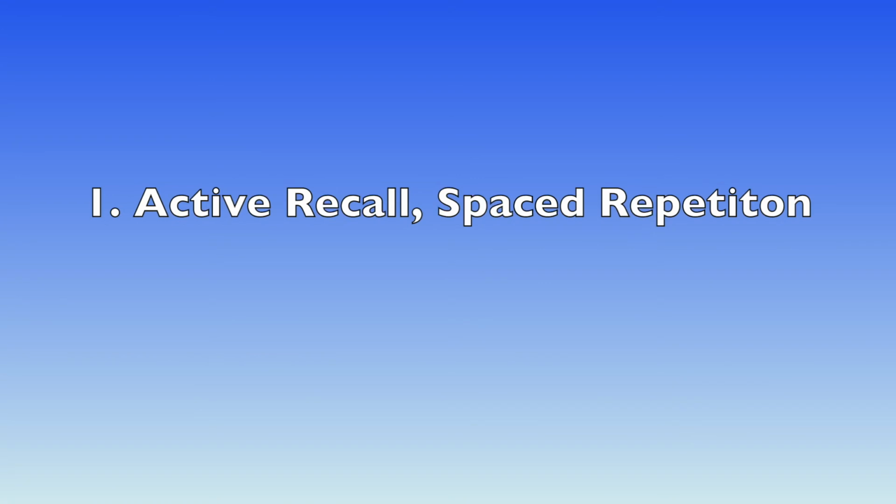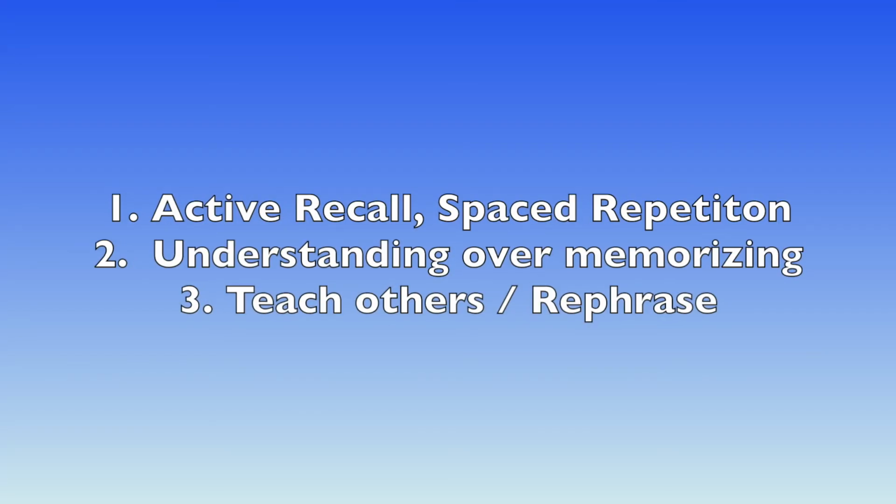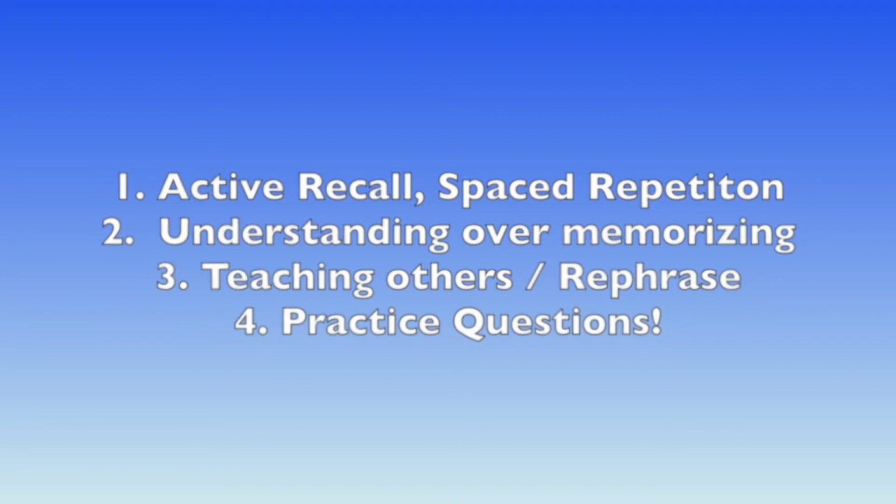So to summarize, number one, active recall. Not just rereading, highlighting, but instead summarizing, doing flashcards, spaced repetition. Two, understanding over memorizing. Knowing why and how things work, not just pumping and dumping the information from rote memorization. Three, teach others and rephrase. After a section, pause and teach yourself out loud in simpler or easier to understand terms, or teach a friend or a family member. Four, practice questions. Apply what you learned. This is where you see if you truly understand the material.